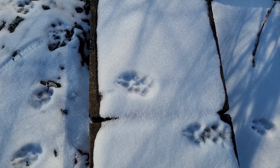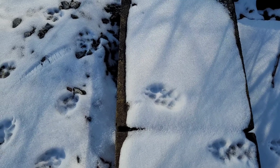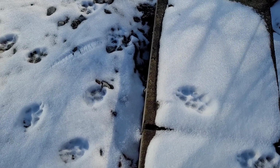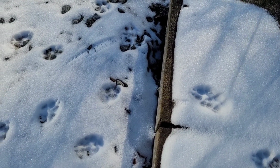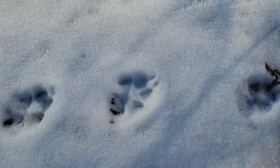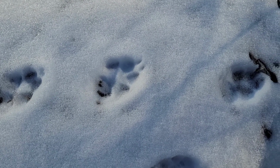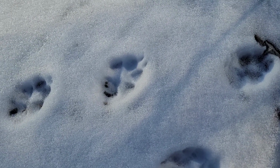You know, one of the best things about the day after it snows is you get to go out and see what animals were around and what they were up to last night. For example, here are some red fox tracks. I've seen them around and heard them every once in a while, so it's no surprise that I'm seeing these right now, but let's see where they lead.